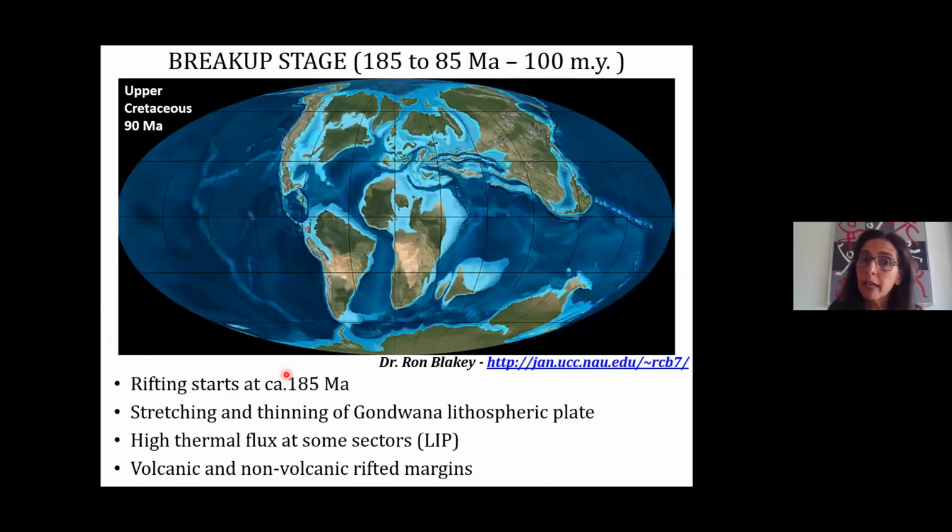So the breakup stage took 100 million years. And the last bridge, as we all know, is between Australia and Antarctica, which rifted after 85 million years. So it's related mostly to a lot of large igneous provinces that we will see. And the product is basically the rifted margins that we have today, the volcanic and non-volcanic rifted margins.